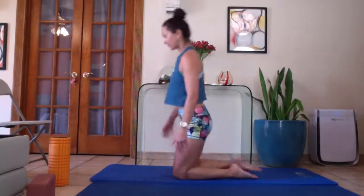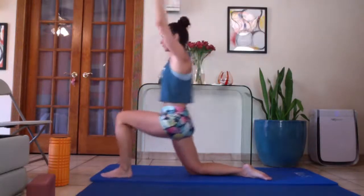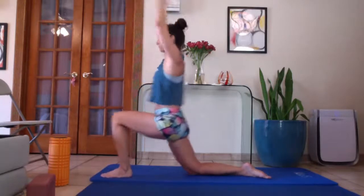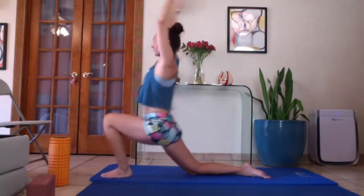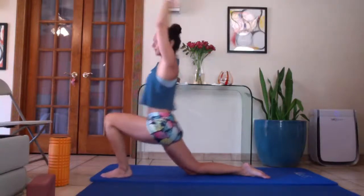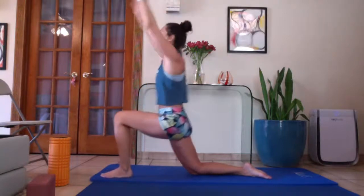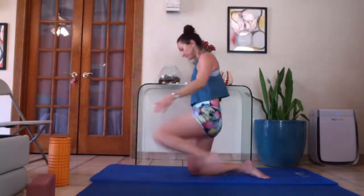Great. Let's go back to the hips. Now, if you want to try with the arms lifted, this is what it's going to look like. So you go into a little back bend, but keep your head straight. Counting up to 20. Switch sides.